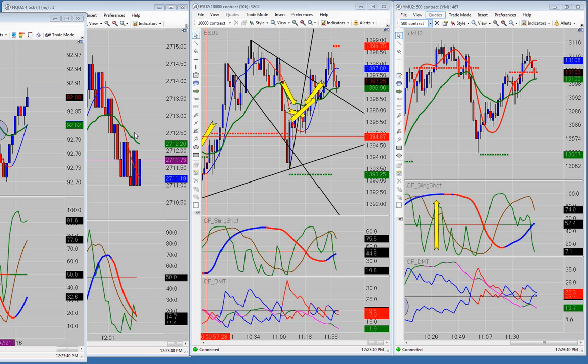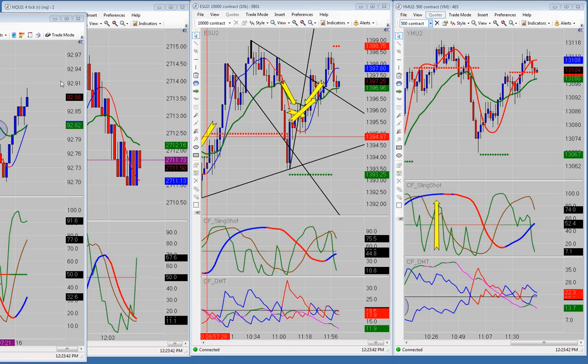Let me just give you the results first. In the morning session, the live trading room, we had one losing crude trade, so we lost 8 ticks on that. We had one losing ES trade, but it wasn't a full loss. It was only 1 point that we lost. I slipped 1 tick on a break-even trade as well, so I was minus 5 ticks on the ES and minus 8 ticks on the crude. That was the results from the morning's trading.